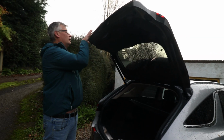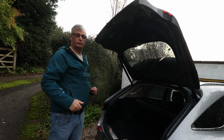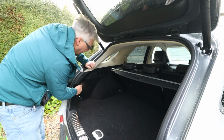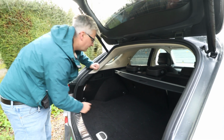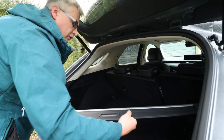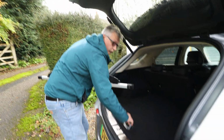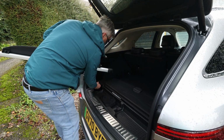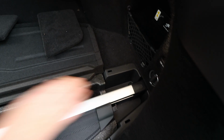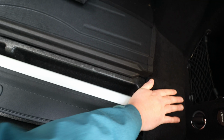This is a good idea, because when these are illuminated, vehicles from behind can see you. Little stowage net here, 12 volt. Good to see there's 2 rear interior lights. Removing the load cover, just pop in one end, and the great thing is it stows under the floor too. So these lift up and quite literally stow under here. Very neat. These just pop back on.